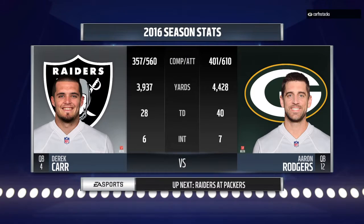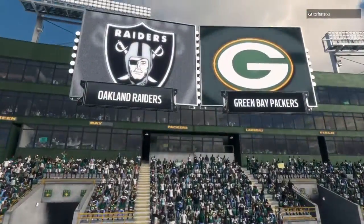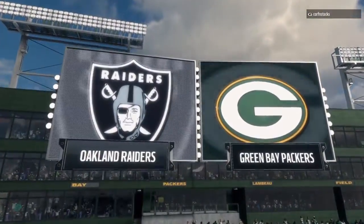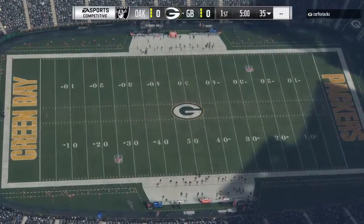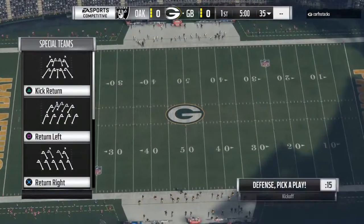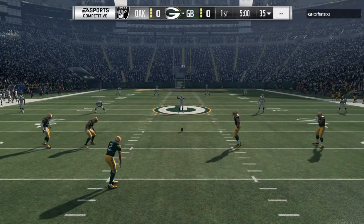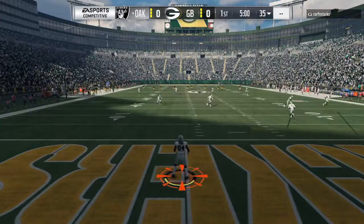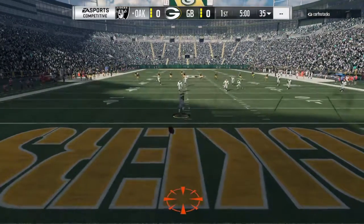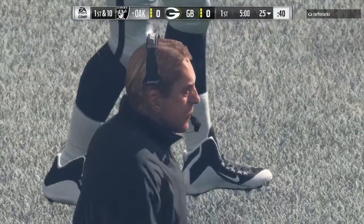Hello, everybody. I'm Larry Ridley. This is Madden 18 on EA Sports. Tonight's matchup features two quarterbacks who will be trying to lead their team to victory. It's Carr's Raiders going up against Rodgers' Packers. Larry, from one of the truly iconic stadiums in the NFL, there's a look at Lambeau Field here in Green Bay, Wisconsin. No team means more to a city than the Packers to Green Bay, and this was the scene a few moments ago as the green and gold made their way out of the historic tunnel. They're ready to go as they get set to match up with Derek Carr and the Oakland Raiders.